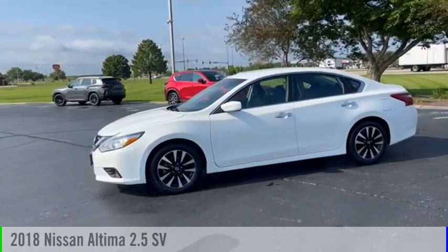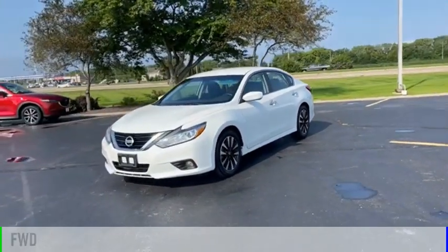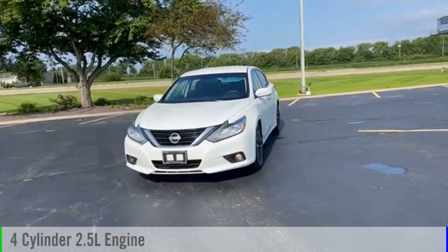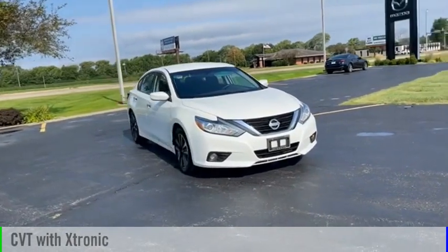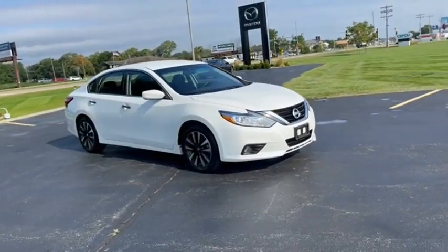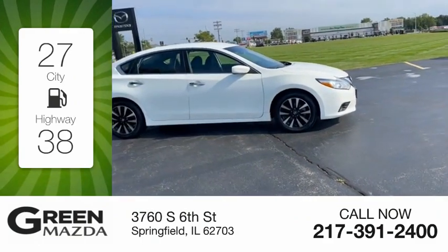Come test drive the 2018 Altima. This vehicle is powered by a front-wheel drive, four-cylinder, 2.5-liter engine, and comes with a continuously variable transmission. Great fuel efficiency saves you money by requiring fewer trips to the gas station.